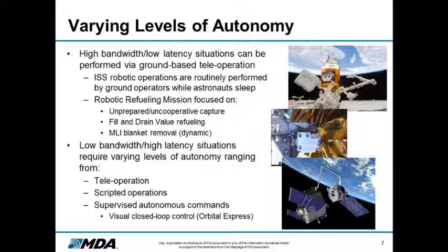So to give an idea of where it's come to, originally they had to have the operator in the loop in close proximity. Now the ground crew is at Johnson Space Center or the Canadian Space Agency. The astronauts are asleep, and they begin to go and do all these dexterous tasks.